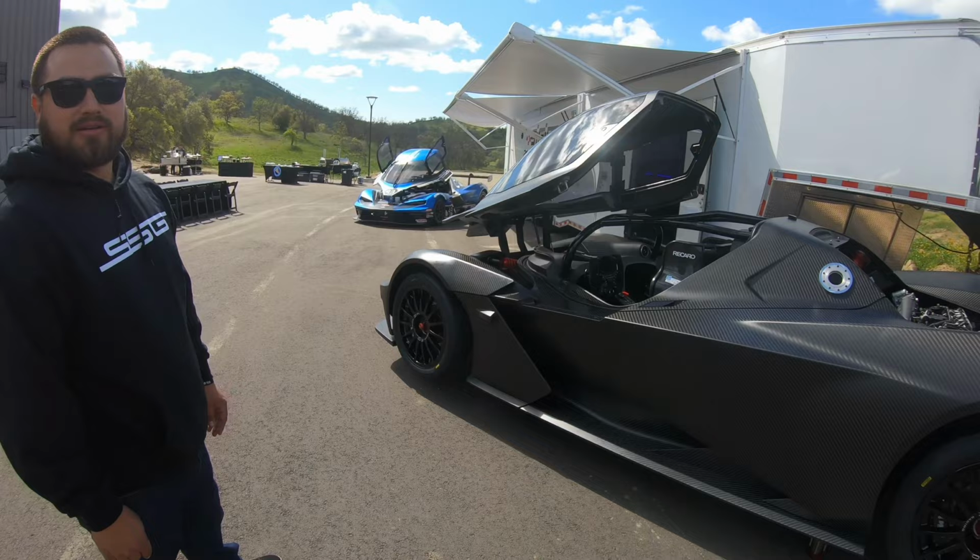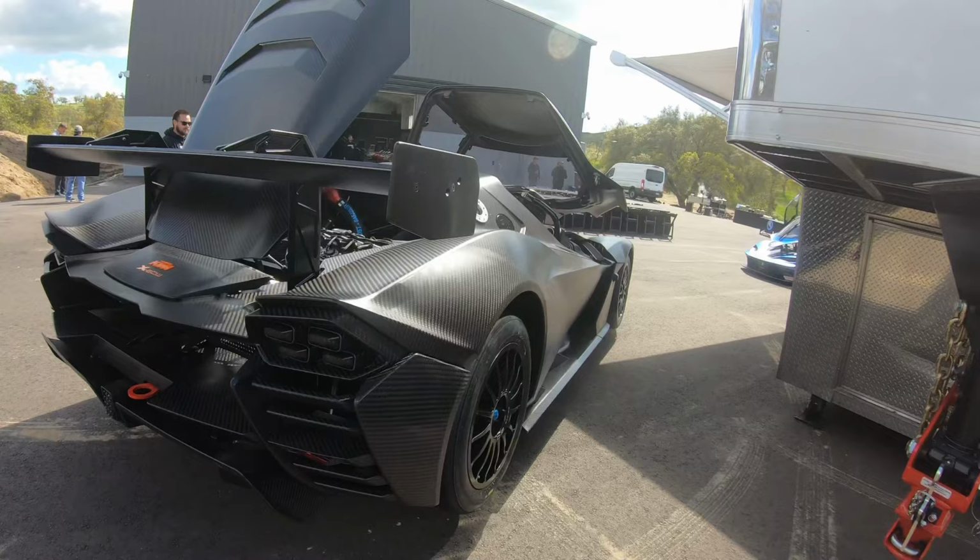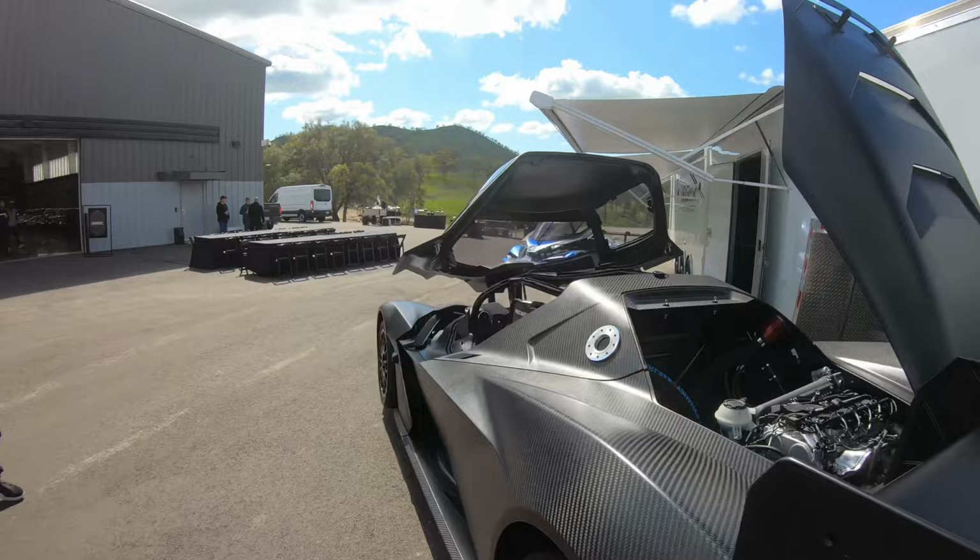Wow. Dude, this is a beauty right here, man. I've never seen something like this ever. Wow, guys. You guys heard it. KTM right here. GTX. Crazy, crazy build. And a little bit about that KTM, the blue one over there. What's that one about?